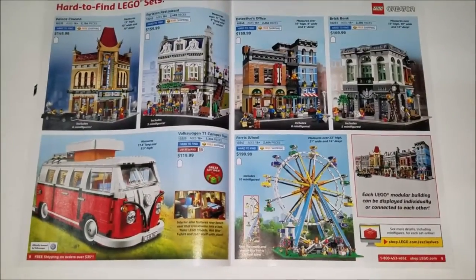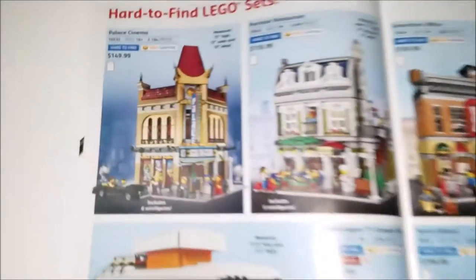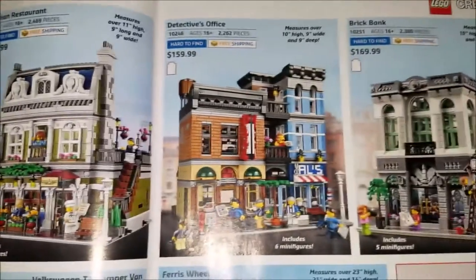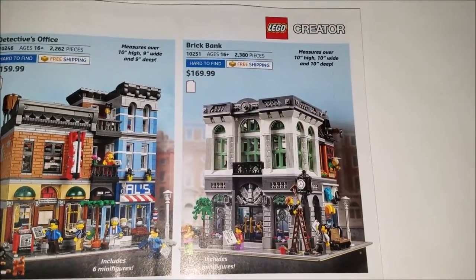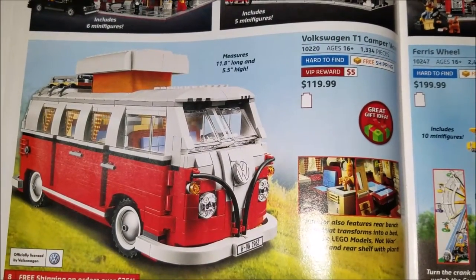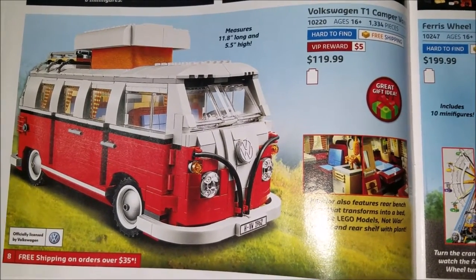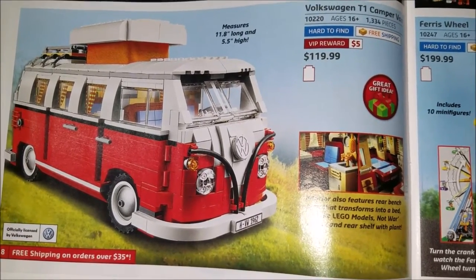Next up, we have the architecture, or not architecture, the modular buildings. We still got the Palace Cinema, the Parisian Restaurant, the Detective's Office, and the Brick Bank. I think the prices have all stayed the same. Lo and behold, we still have the Volkswagen T1 camper van, which they've been threatening to quit for about 5 years now. If you don't have it, it's a great set. There's got to be a lot of them out there, so I don't think it's an investment set.